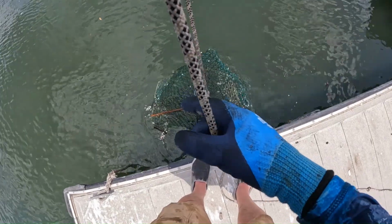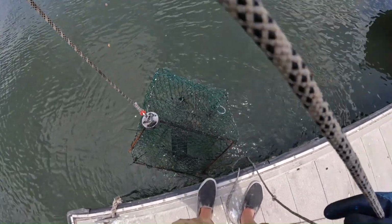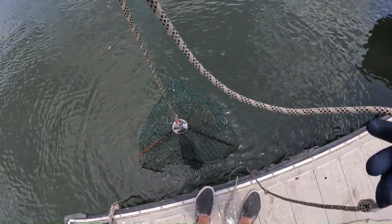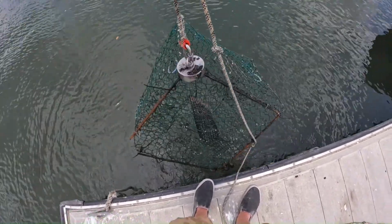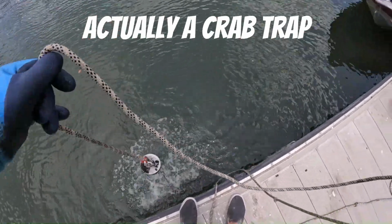Something here. We got our whole self. Lobster trap. They're still tied to something. Yeah, we got a lobster trap.